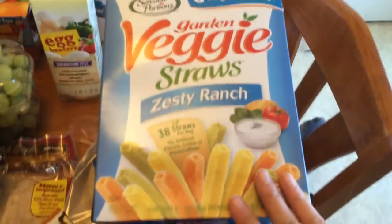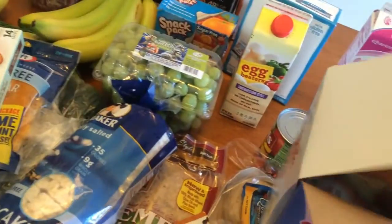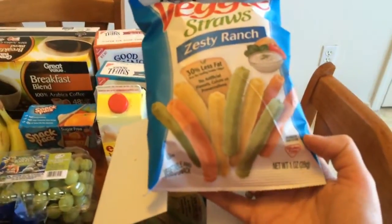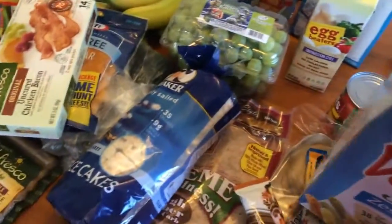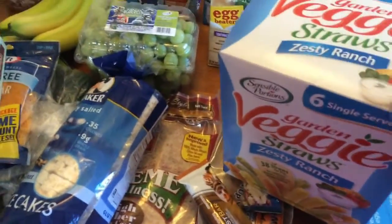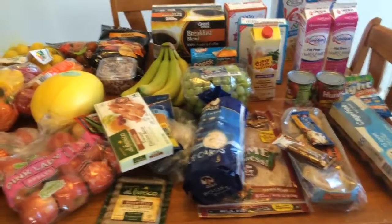This is something my son takes to school, but these are point friendly. They're a really good sized bag. I don't know if you've ever seen these. But yeah, see, it's a really good sized bag. It says 1 ounce, but you get quite a few straws in there, and these are 4 points. Like I said, my son takes these, but if I ever have any, I know it's only 4 points. So that does it for the first part of this haul, and I will be right back with Fred Meyer.